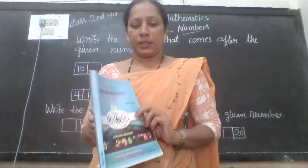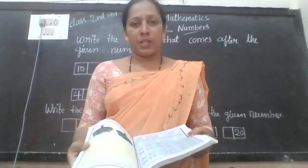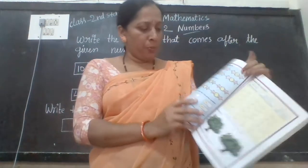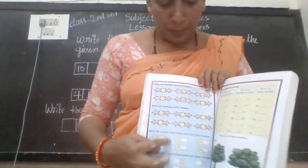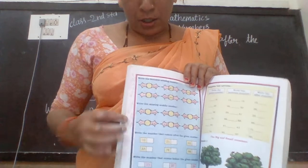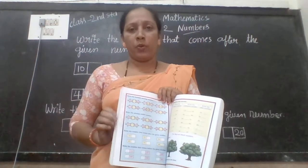Second standard children, open mathematics book. See page number 68. I will continue from this. You have learnt these things already. You have to submit all the exercises into the WhatsApp assignment group.